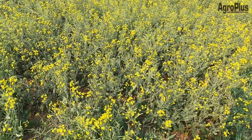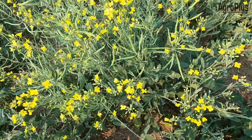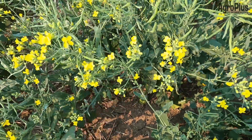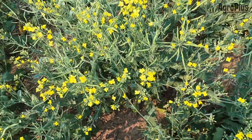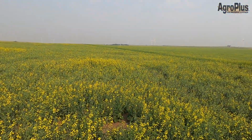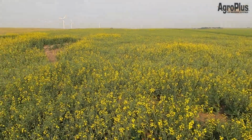But we did get some moisture up here last week, and now you can see this canola is starting to bud again. It is throwing out a whole bunch of new side branches, putting out a lot of buds. It's probably not going to have enough moisture to fill those, but it's going to try anyways. So this field is going to yellow up again in the next couple days as those buds open, and hopefully we get some pods filled out of it.